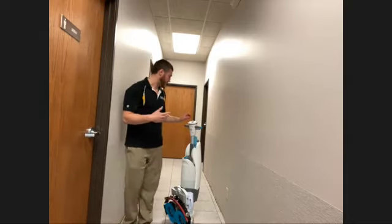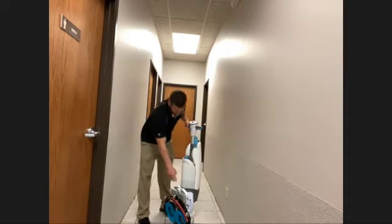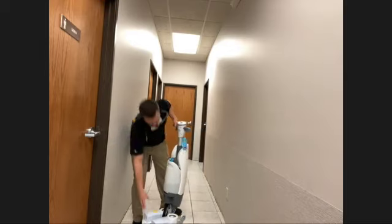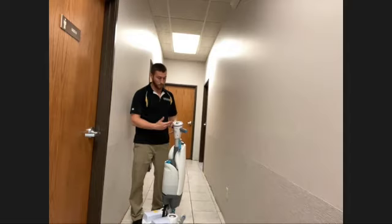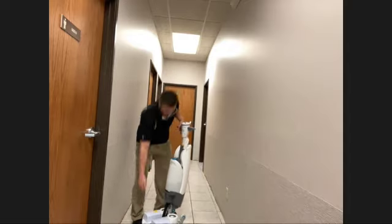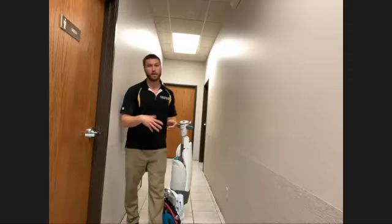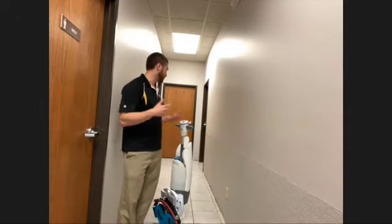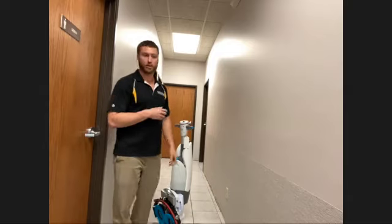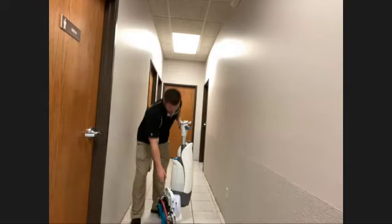So what they did was they have changed this now. So this machine, if it's on, you have to have the scrub deck down. So you guys should hear the beep. So now my machine is on, but when I store it away, the moment that I lift this up and lock it into place, it shuts my unit down. So that is going to save the life of your battery, which makes it very nice. So that, again, you're not just draining your batteries over and over, as your staff may forget to turn it to the off position.